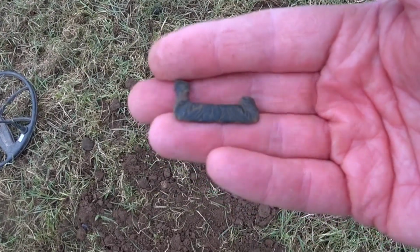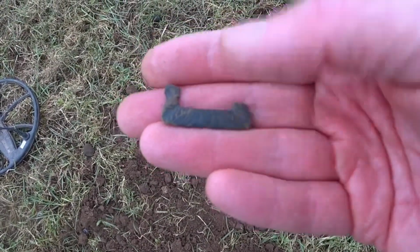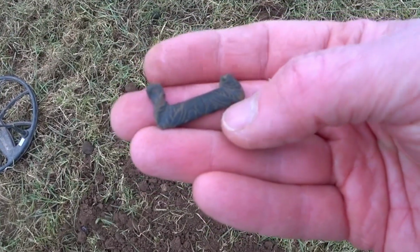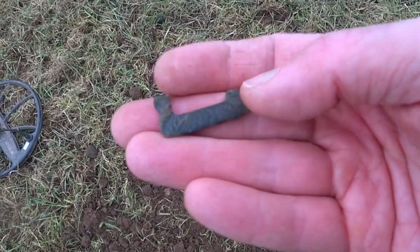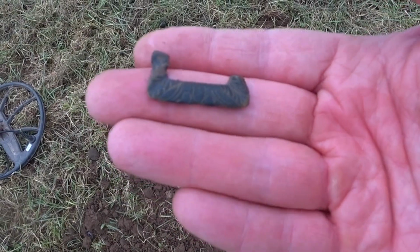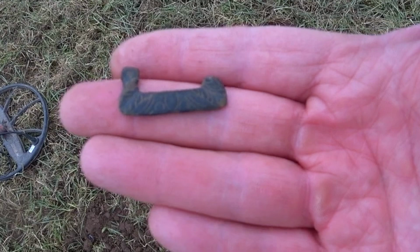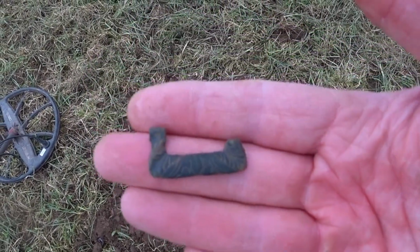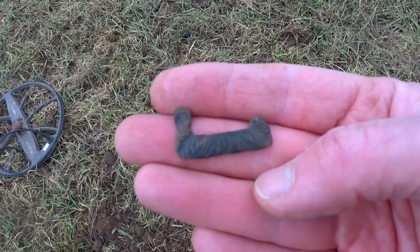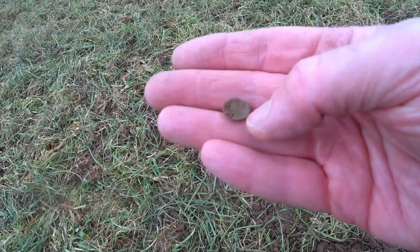I wonder what the age is on that. I don't think that's a Saxon design, but I think it's a few hundred years old. Yeah, this is the field that I have had Saxon on, but not at this point on it. It's a biggish field. Right, see if we can't find out anything about it. That wasn't much of a signal.